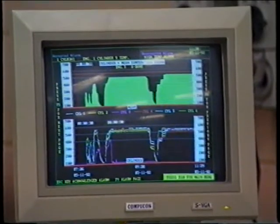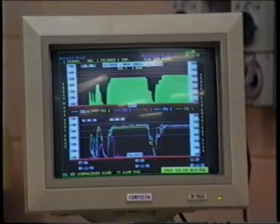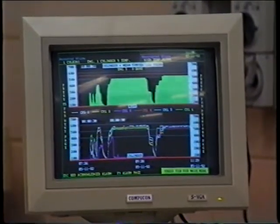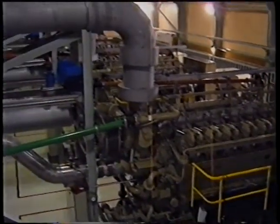And if you look at the graph, you'll see that there's been variations in temperatures. Each cylinder, for example, has its own individual line, so you can monitor the history of that cylinder, and you can see when a cylinder has gone down in temperature, and that indicates a spark plug problem. And you would then take appropriate action to make that engine fully available.